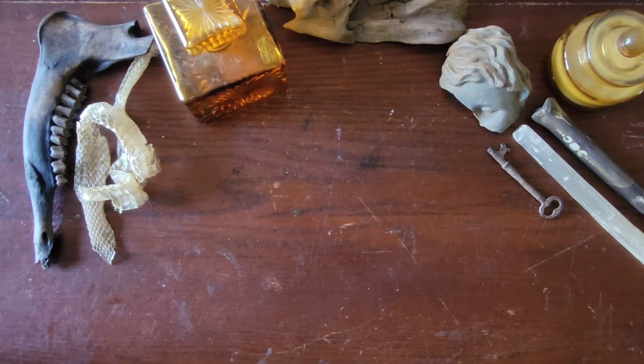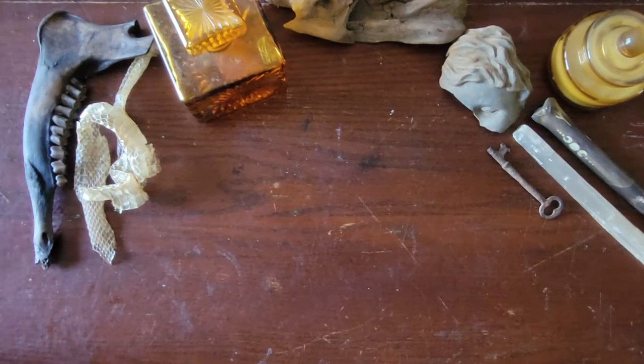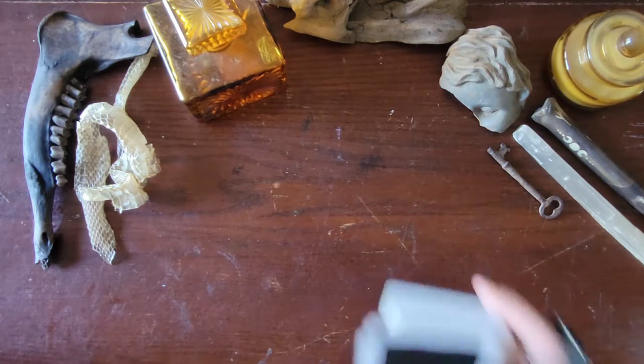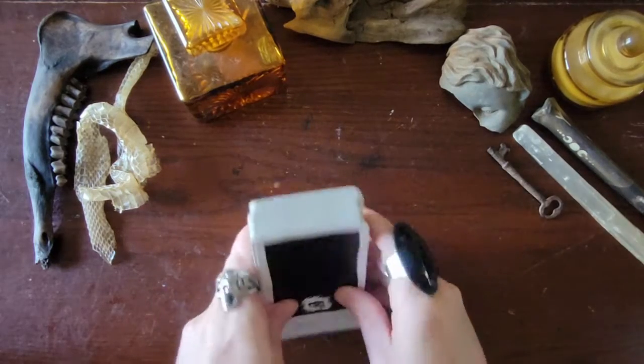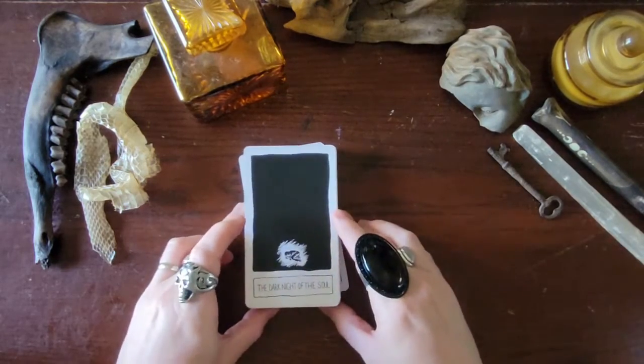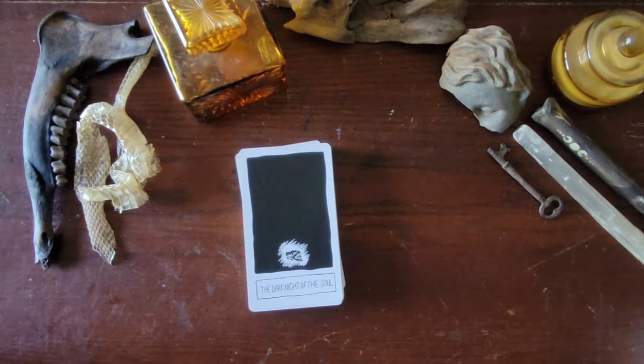Okay. If I can put this back into its bag and set it down over here. I've been working with this lately. This is the Postcards from the Liminal Space. I've kind of been working with it recently, I guess. It's a good deck. Okay, it really, I guess it is.